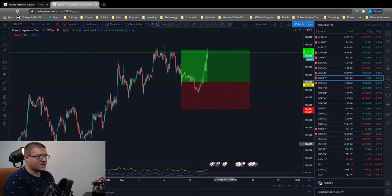So Euro Yen here, what we have is a very, very simplistic trend continuation pattern. There's really nothing new to it. Basically, what we had was the market came up here, broke structure, violated this structure high right here, the 125.13 price level.